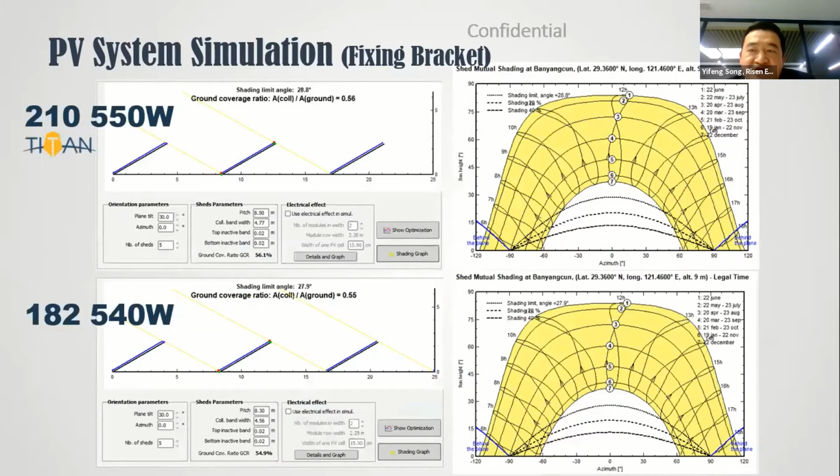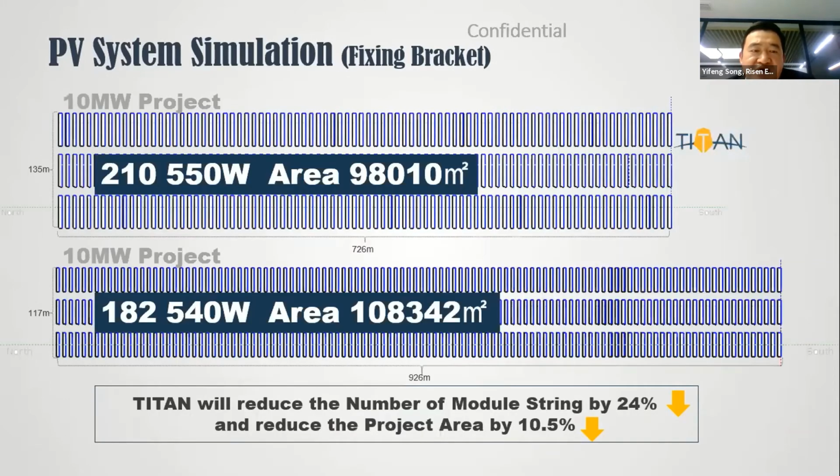And here is a simulation of the whole system. Before this, we did the calculation and system design, and ensured that the whole year there's no shadow on the modules from 9 a.m. to 3 p.m. Here is the area comparison of the 210 modules and the 182 modules. We can see that even though the module length is bigger, the whole area of the 210 modules, 550 watts, for this power plant of about 10 megawatts, is still less than the area of the other product. Our calculation result is about a 10.5% decrease.